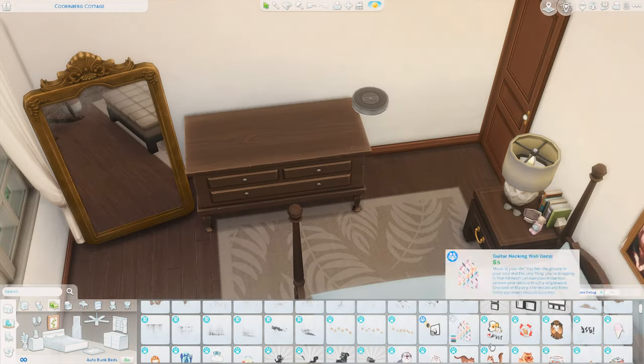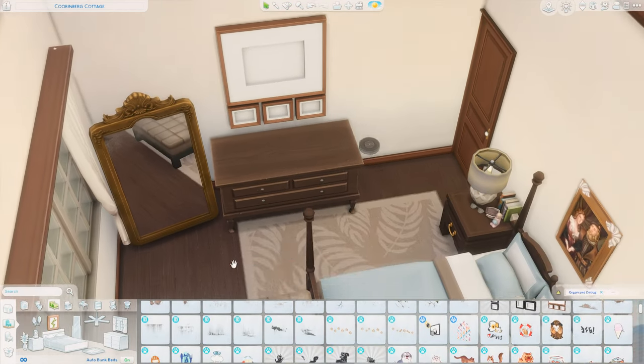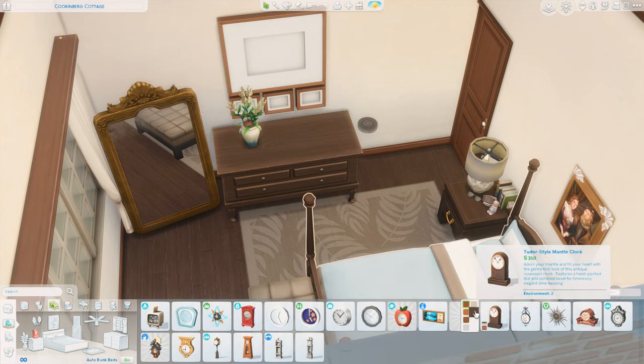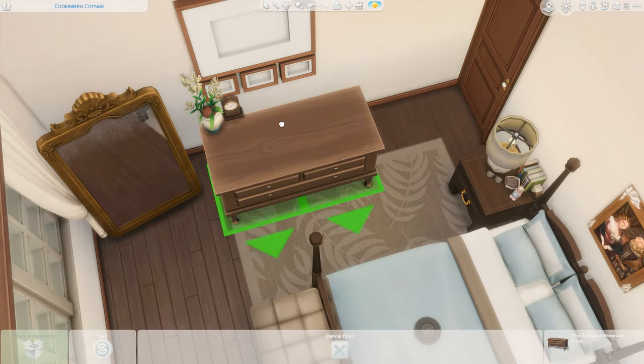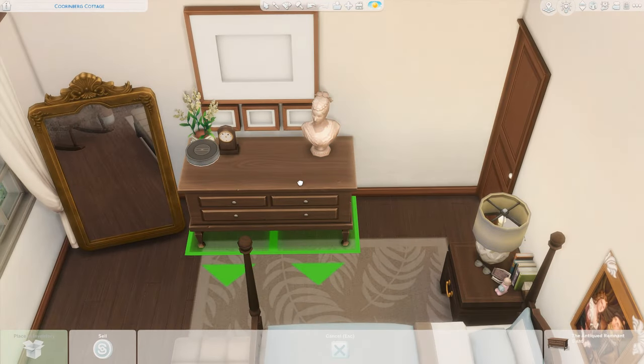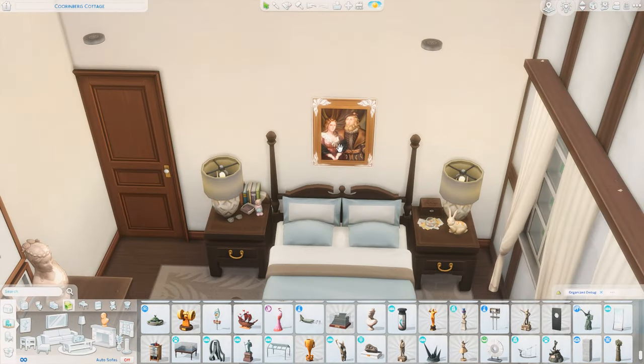I use this one a lot now. It is from the Basement Treasures kit and it's just so pretty. Also, because this is such a big family, I did put a lot of these photo frames around the house so your Sims, whoever you have living here, could fill them up with family portraits. It made a lot of sense to me. And I feel like the grandparents would probably have that.